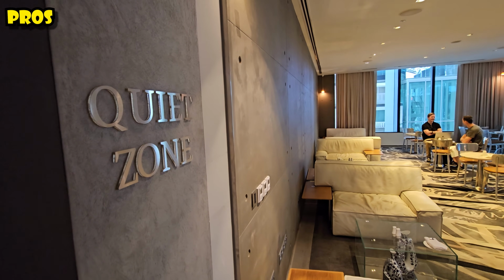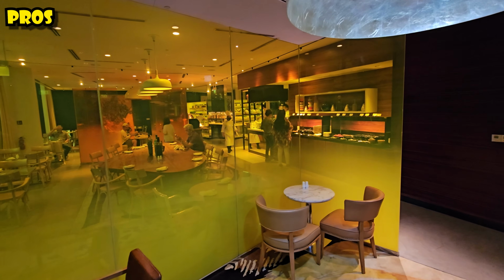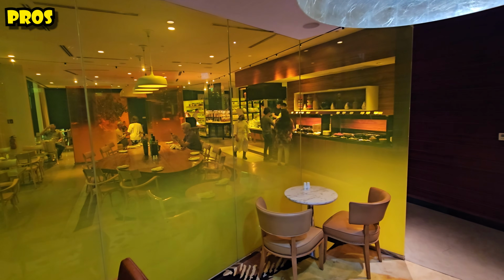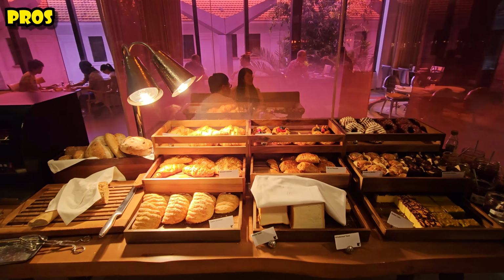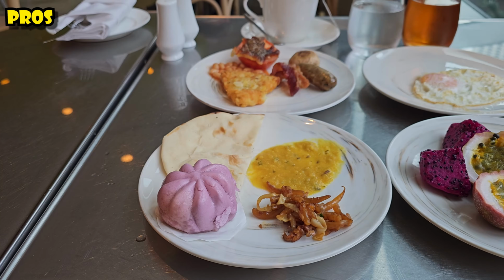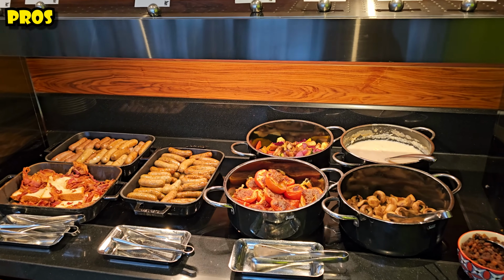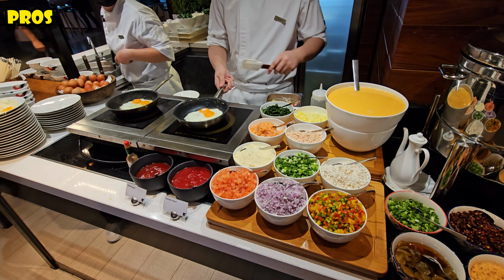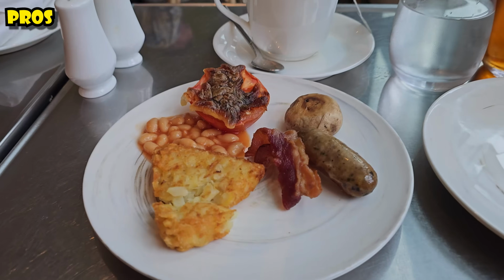I also really enjoyed the executive lounge on the second floor. As a Marriott Elite member, I got breakfast, afternoon tea, and dinner in there, but the breakfasts were phenomenal. It was a full multicultural breakfast with everything British or Western that you'd want, including sausage, bacon, cooked to order eggs, omelets, even baked beans, tomatoes, or should I say tomatoes, and mushrooms.